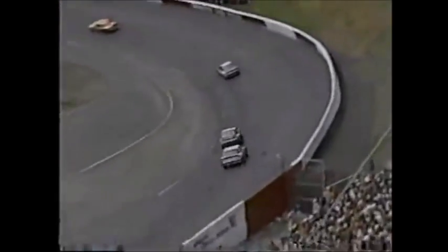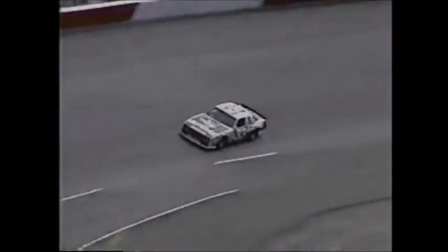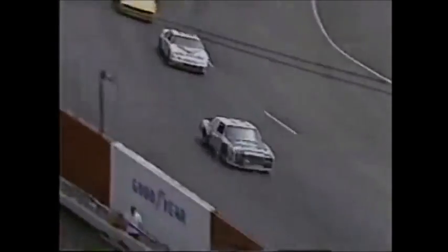We're glad you could join us for the Valleydale Meats 500 Winston Cup race from Bristol International Raceway. We are 326 laps into this event, and the lead is held by Harry Gant in the number 33 Skoal Bandit. There he is, passing Neil Bonnet, who has not been competitive all afternoon. Second position is Jeff Bodine. Let's go down to the pit area.